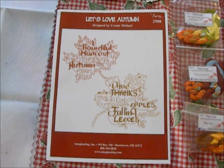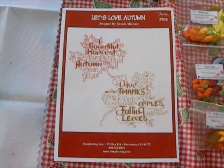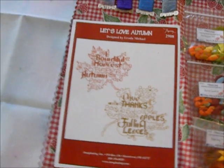I am here to show you a bit of a haul that I have accumulated over a couple of months. I just have it all laying out on the table because it's just the easiest way for me to show it to you. So, first is this fabric.